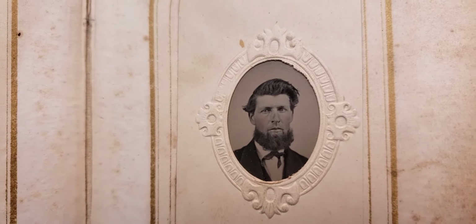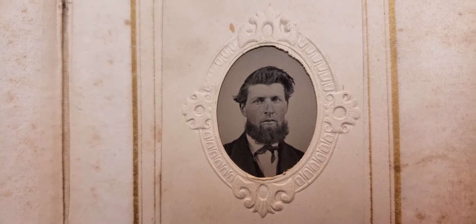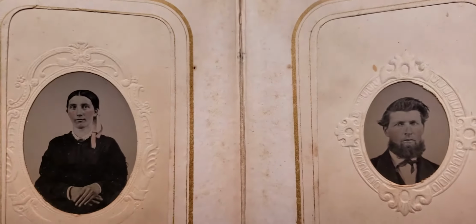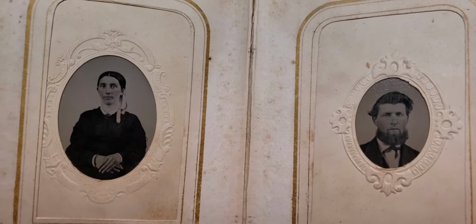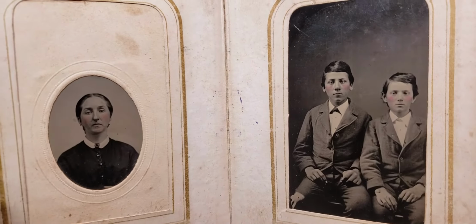And again, this is like around the Civil War. See the cartouche going around the gem tintype? That's telling me these two have that time frame, the way they were assembled in this little sleeve. So we have more tintypes here.